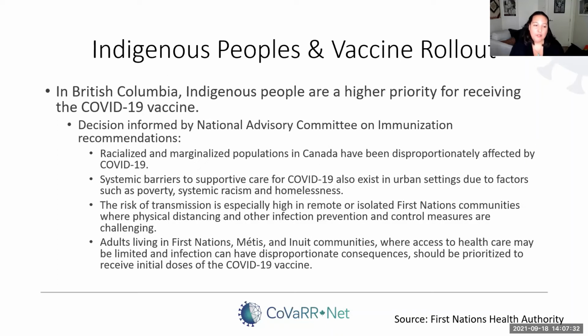And this is also true for the US as well, where physical distancing and other infection prevention control measures can be challenging. Because in these communities, we often see a couple of things: multi-generational households, but also infrastructurally, many First Nation communities in the US and in Canada do not have access to clean water. And so that makes it difficult then to do the mitigating preventive behaviors of washing one's hands. So furthermore, adults living in First Nations, Métis, and Inuit communities also have limited access to healthcare, having to do with long distancing, but also just the structure in which healthcare is set up in the US and in Canada.